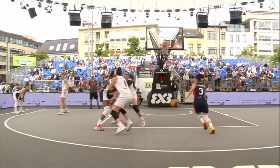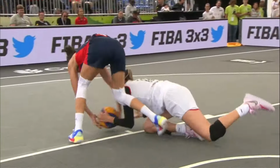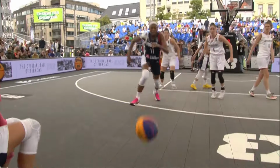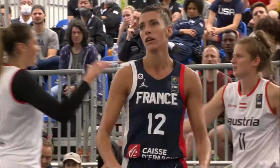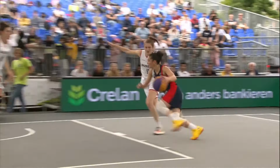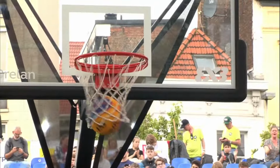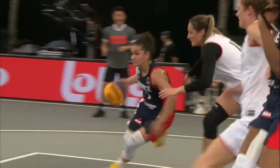But a few last looks at this one. Some nice passing, some strong rebounding. France never really feeling threatened in this game. So Austria saw a tough go of it. They go 0-4, winless in the competition. Back to the drawing board for them, but if we're being honest, they're fairly new to 3x3. It is a growing game in Austria.